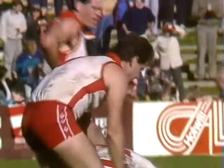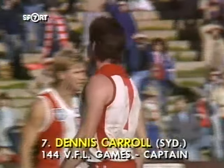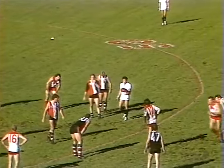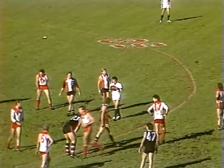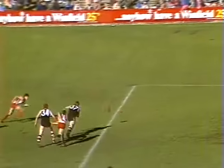And a good player, Dennis Carroll, so far. 13 kicks and 2 hand passes, plus 5 marks. Can't do much more than that. And Neil Cordy, 8 kicks, 3 hand passes and 6 marks. So those two players have been excellent contributors in defence for the Swans this afternoon. Now Daniels for his fellow redhead and Rice, but he just wasn't quite there.